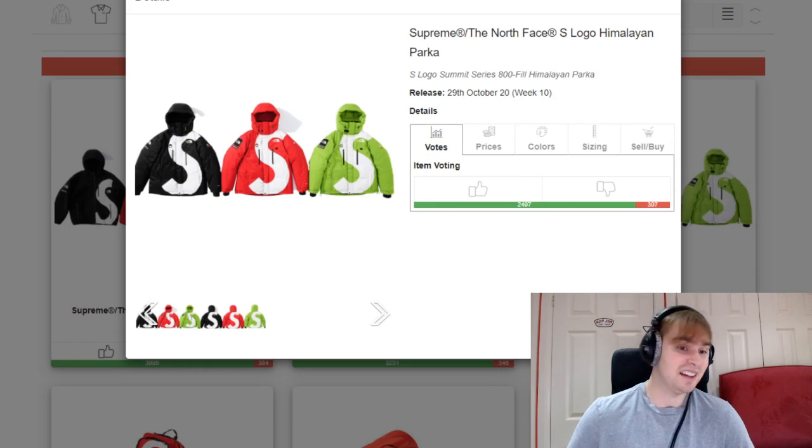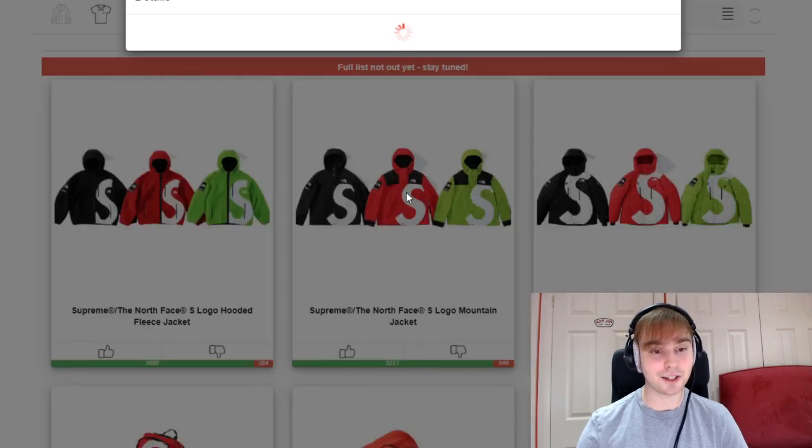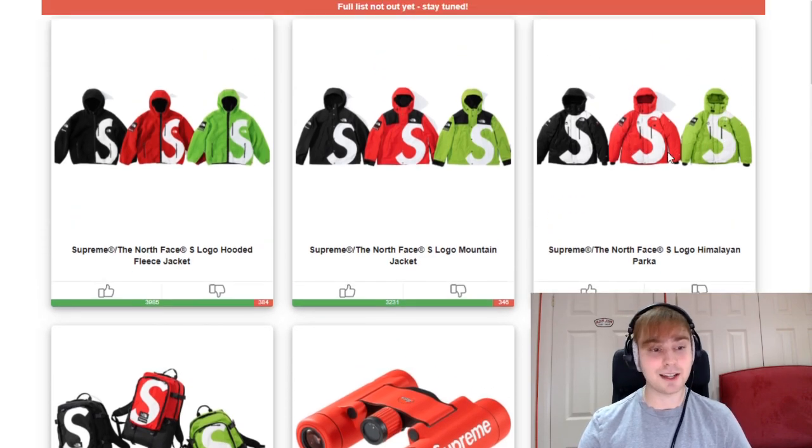I don't know whether people are going to be buying this sort of parka or they'd prefer a mountain jacket instead. But personally, probably the same as before: I'd say red, black, and then the lime this time instead.